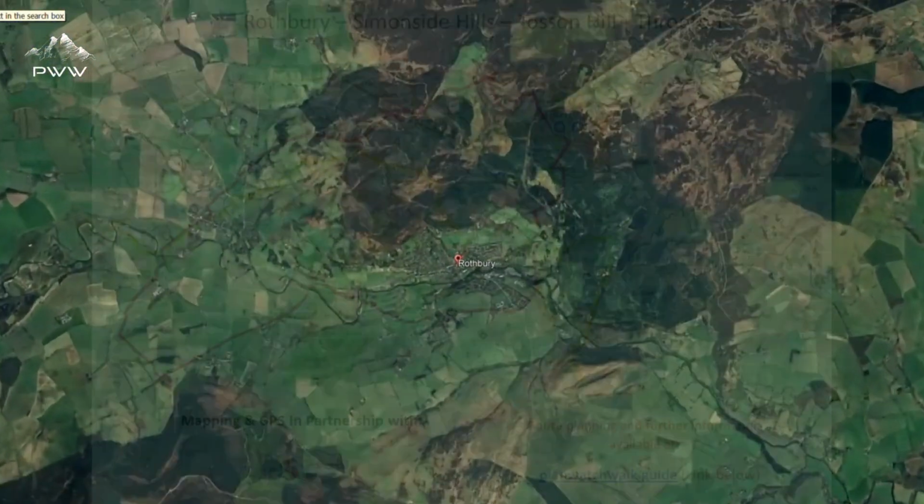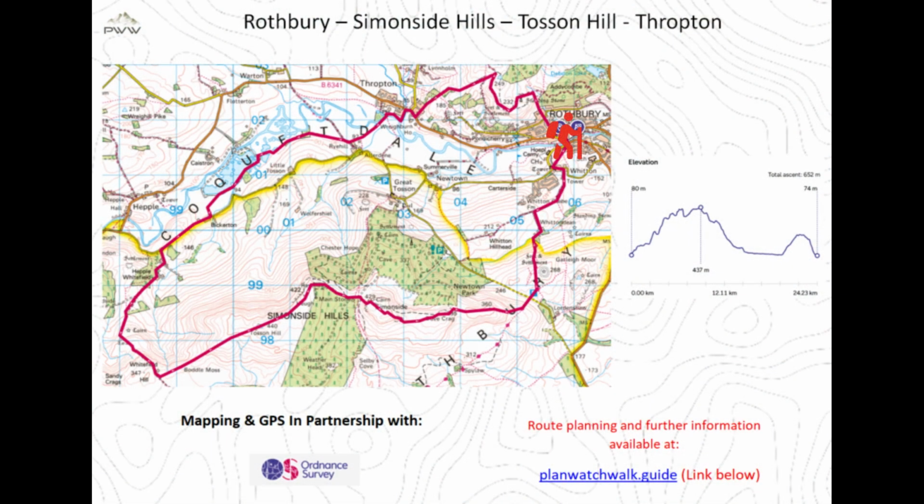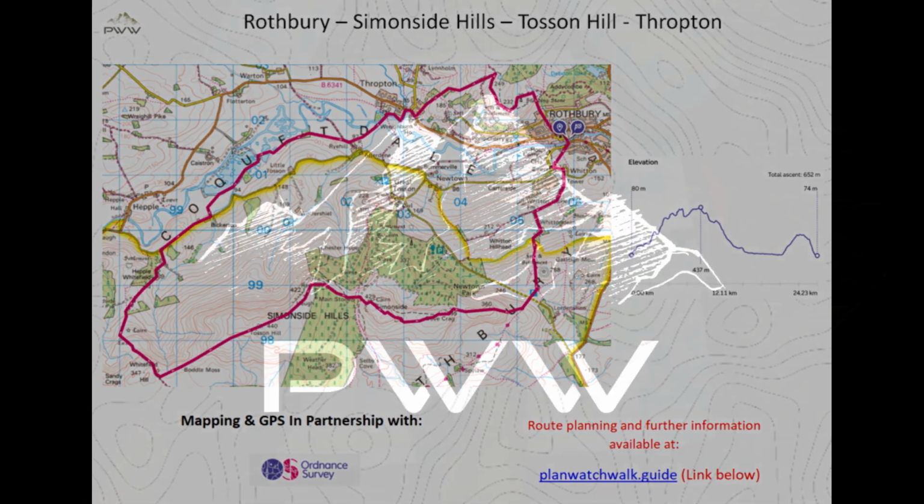Leaving Rothbury, we follow St Oswald's path and head up to Dove Crag and Simonside. We continue to Tosson Hill, Trig Point. After a descent, the path picks up the River Coquet and we reach Thropton. A minor ascent gives us great views over our path for the day, before descending into Rothbury.